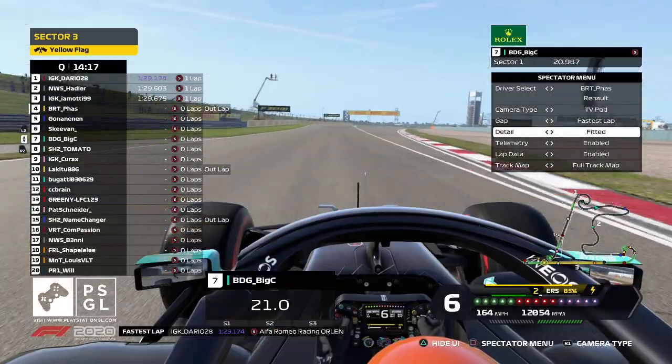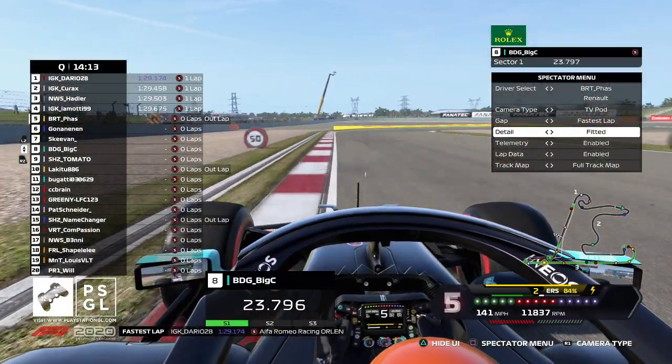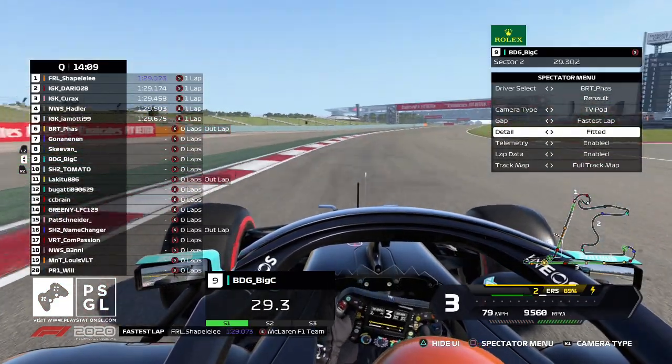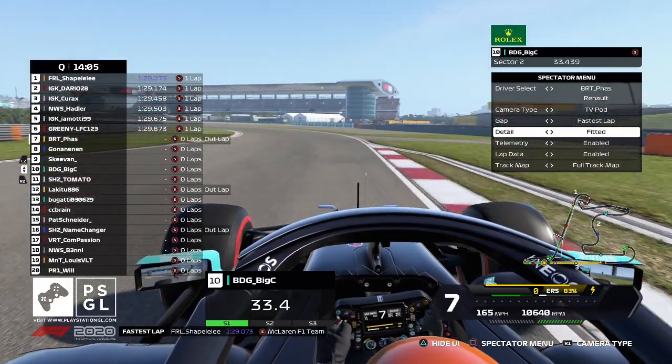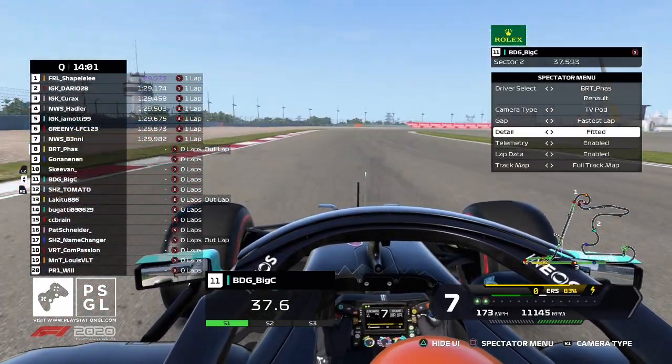So Hadler's on pole at the moment. We could expect people to go into the 128s, I would say, in the qualifying, maybe 129s as well. But I think we're going to go way beyond the 129s. And just to let you know, we've got two reserves as well. Schiappalilli filling in for Cedric, Louis filling in for the other McLaren as well.